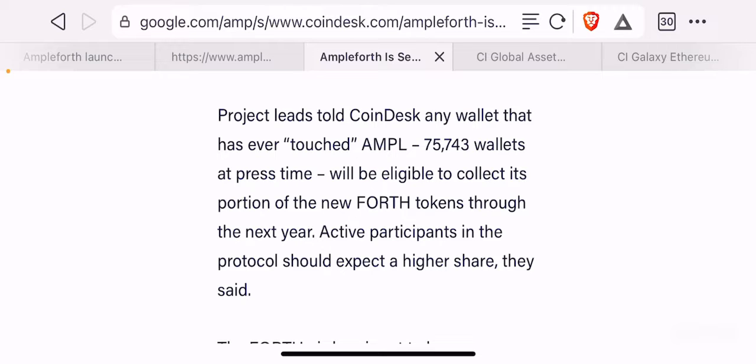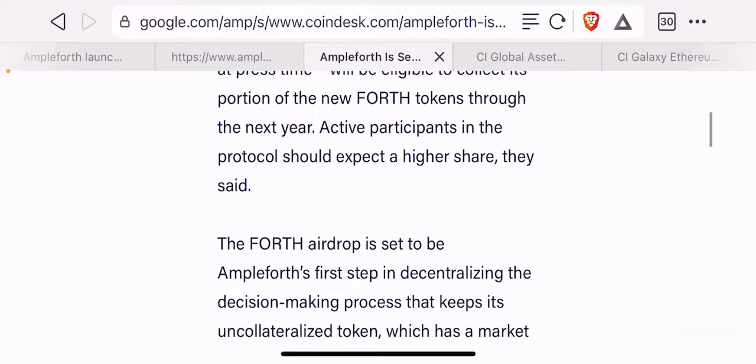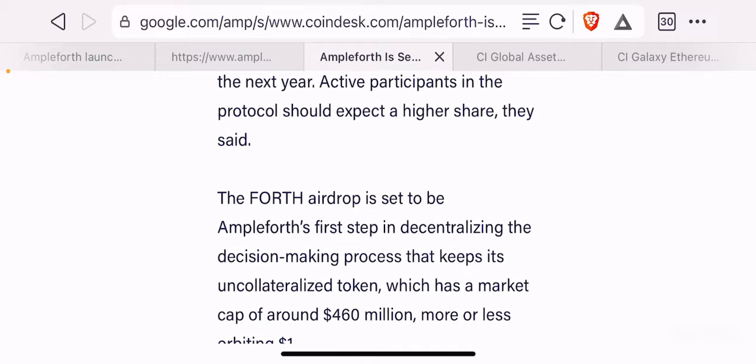So basically, there are about 75,743 wallets that are eligible to claim the Fourth tokens because they have at some point had some exposure to Ample tokens. In this case, they're calling it touched, which means if you have ever touched Ample tokens, then you would be eligible for a small portion, right? And people who are actively participating may get a higher share compared to other people, right?